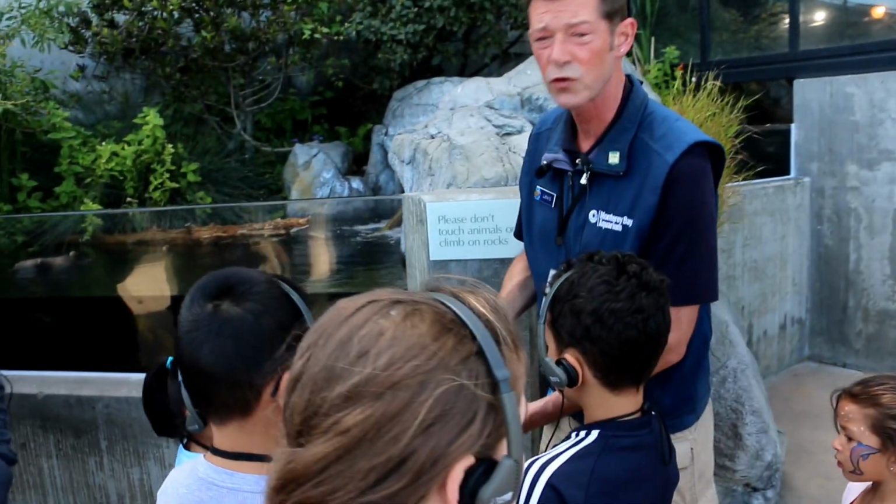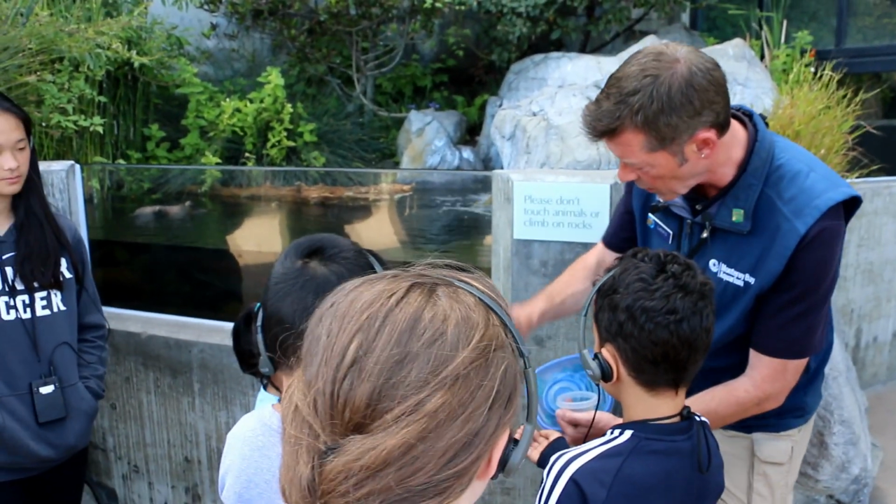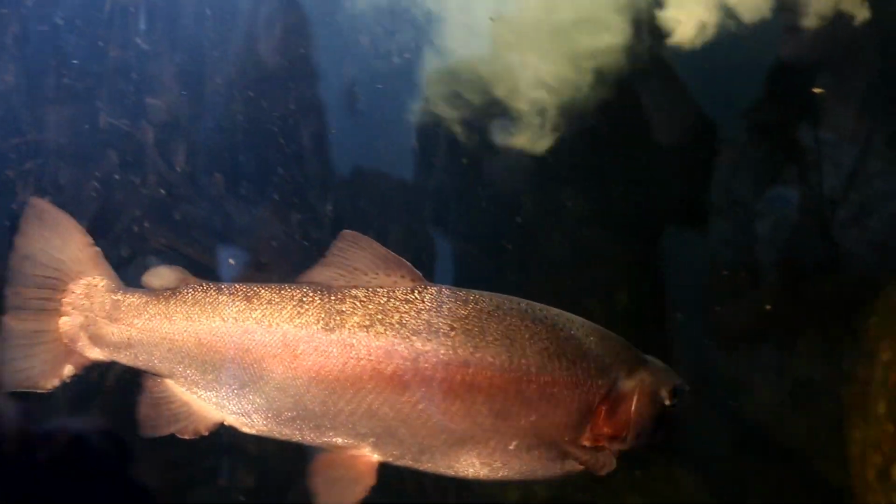Next up, it was time to feed the steelhead. This is the common name for rainbow trout once they transition into a saltwater environment and change their colors.